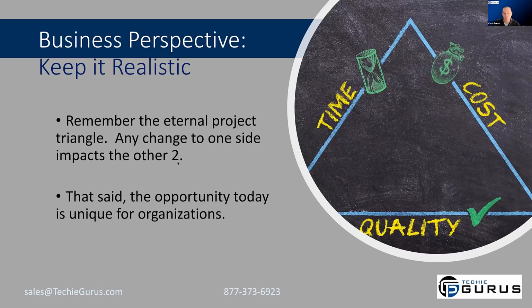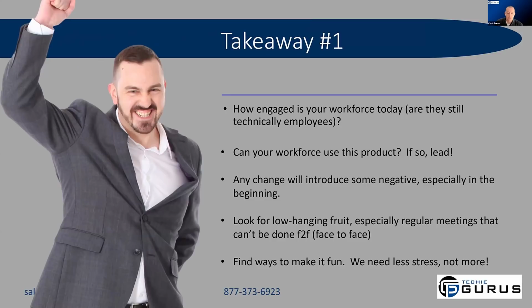So let's look at the business perspective and keep it a little bit realistic. Remember the eternal project triangle we talked about last week? Any change to one side impacts the other two. So again, if you want cheap, it's going to probably take longer. The quality is going to go down as an example. That said, the opportunity today is unique for organizations.